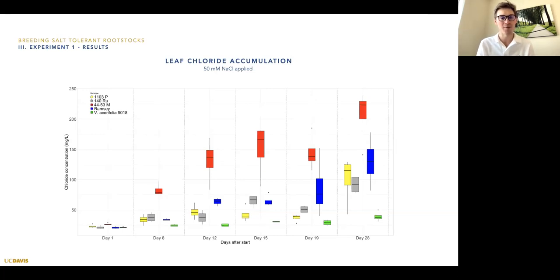So Ramsey is one of those interesting things. It's been used for a long time. People thought it was a really good salt excluder, but now we understand that salt tolerance and drought tolerance are two separate things. And so Ramsey is exceptional at drought tolerance, but maybe medium to pretty good at salt.